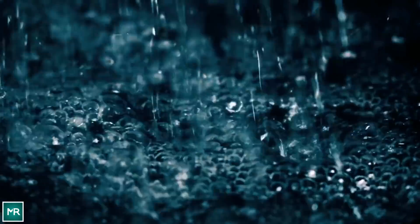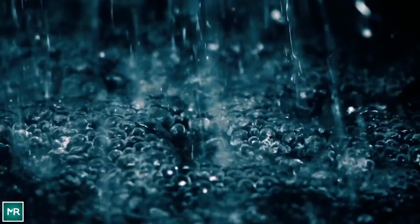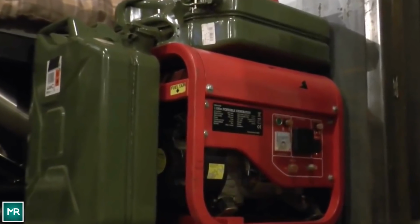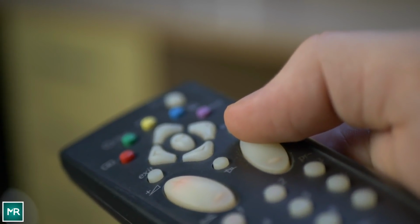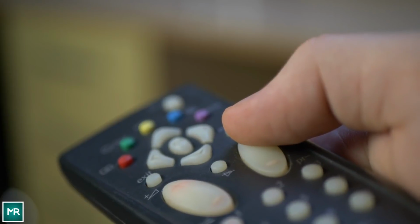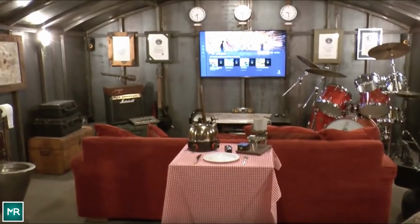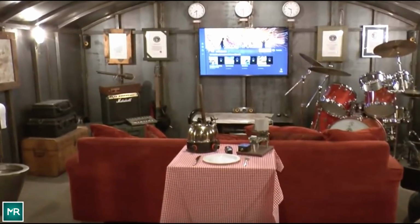In case there was ever inclement weather that knocked out the power in his house, the generators made his bunker a welcome place to stay until electricity resumed. And no bunker is complete without a flat-screen TV and drum set. He had the means to watch his favorite flicks and play along to his favorite music. Colin really couldn't ask for much more than this home away from home.